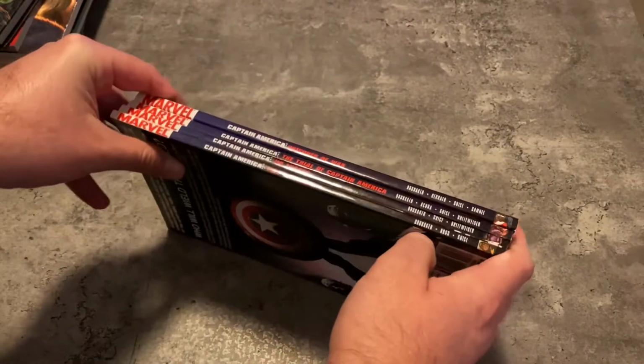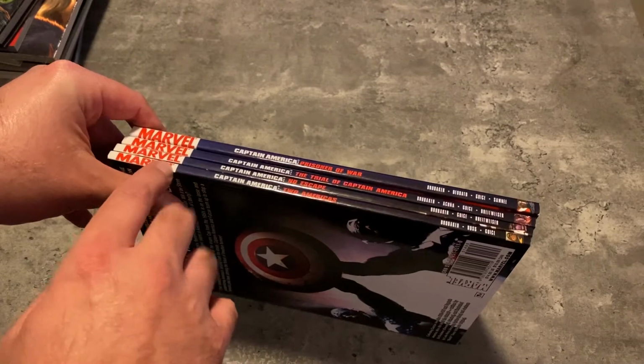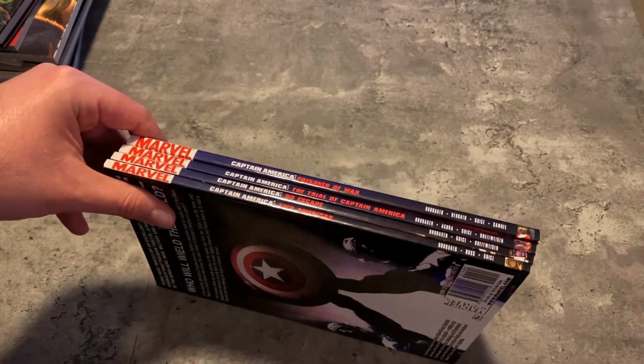But what is nice is that the spines and all that match up except for this white Marvel logo. Everything else is flip-flopped. It's red and white instead of white and red. But everything else looks the same, just like the complete collections and stuff.